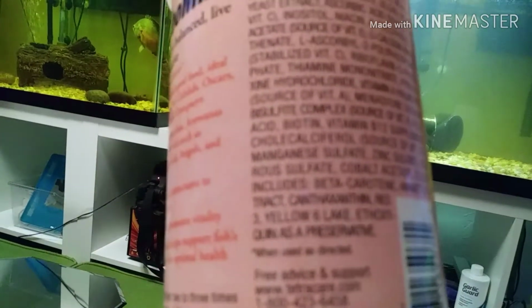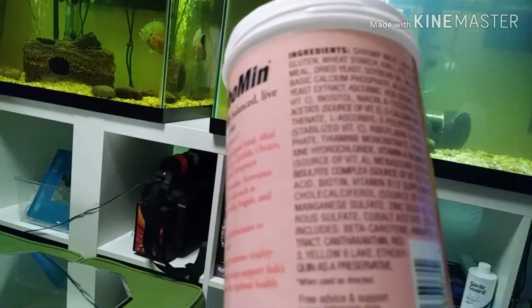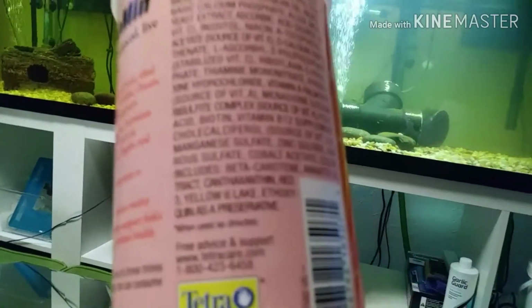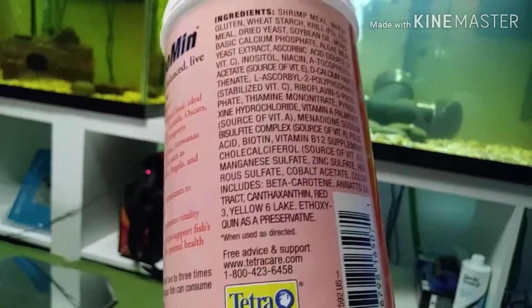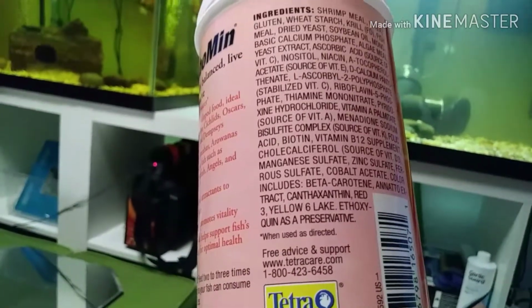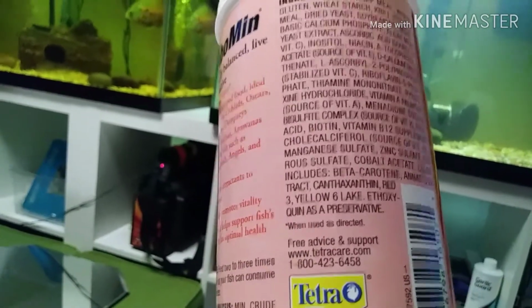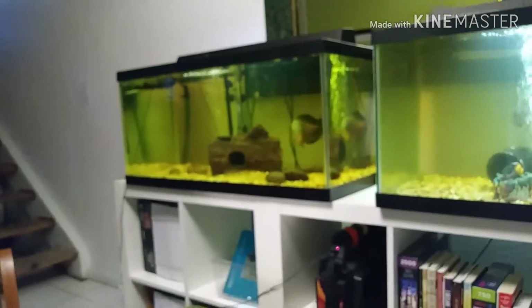It has yellow dye in it. Yellow lake something, number 3 or whatever it is, which is causing, there it is. See it? Yellow 6 lake. What is that? But it is causing my tank to look like an actual lake.